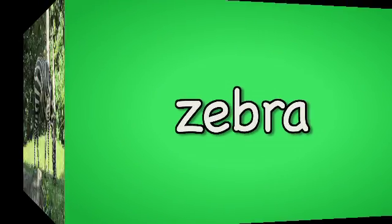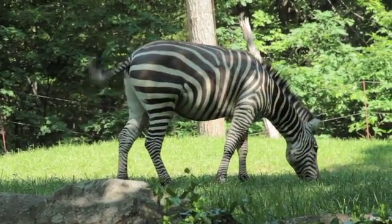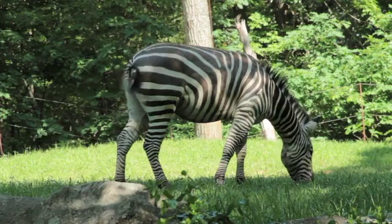Zebra. A zebra is a member of the horse family. A zebra has black and white stripes.